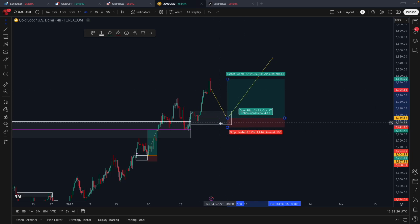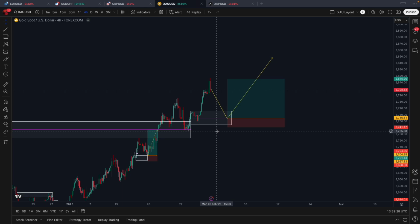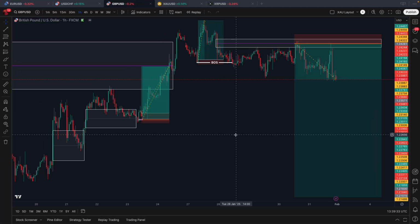So I will be looking to go long from this area in price this coming week. Heading over to the Great British Pound to the US dollar.